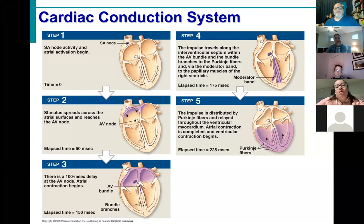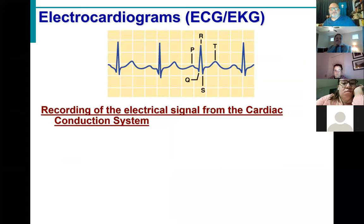So we left off last class and we were talking about the movement of electrical activity that takes place in the heart, driven and directed by our cardiac conduction system. And as we talked about at the end of the last class, we can actually measure this change in electrical activity of the cells using a machine called an electrocardiogram.